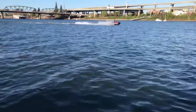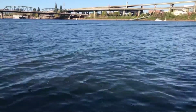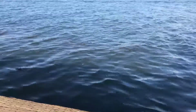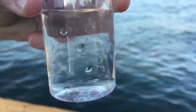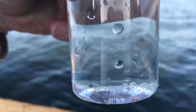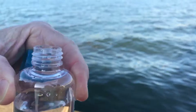All right, jet ski going by us. We're now out on the floating dock out by the marina, and it's time to try another water sample. Out in this part of the river, I can see that there's a little bit more just organic kinds of things. There's some sticks and leaves that are floating, and so I'm going to take a water sample out here. And out here, our water is actually a little clearer. I don't see the sediment that's in it. It's nice and clear, no smell to it. So our water in our river is actually doing pretty well these days.